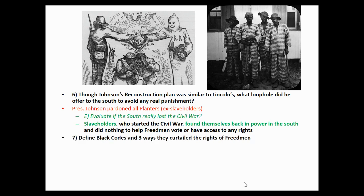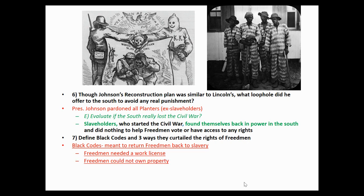Not really. They then passed something called the Black Codes. And these Black Codes were essentially meant to return freedmen, African Americans, back to slavery. And here is a series of laws under the Black Codes. One, freedmen needed a work license in order to get work. Well, you had to pay to get a work license. If you don't have any money, you can't get a work license.